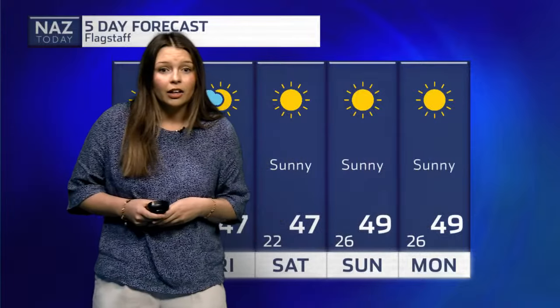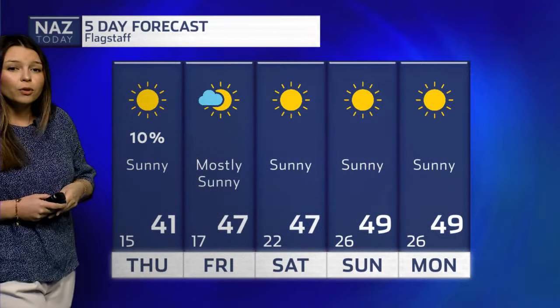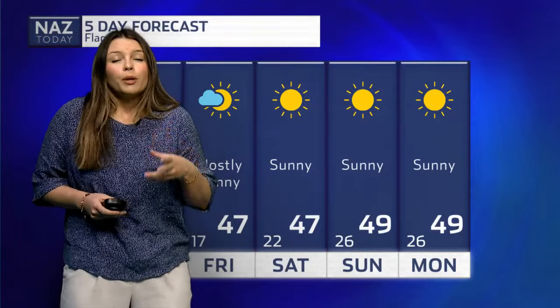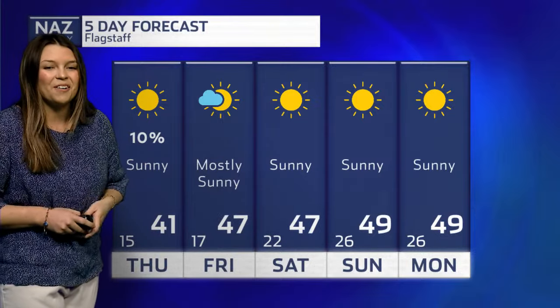Going ahead and taking a look at our 5-day forecast. Again, tomorrow it's going to be at a high of 41 with a low of 15. Hopefully it's going to be a little bit sunny. As I mentioned earlier in the show, we will be having that super moon, and I'm hoping this sun clears up the snow and we'll be able to see that tomorrow.